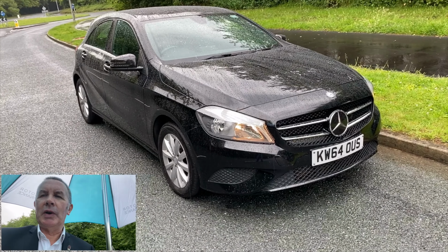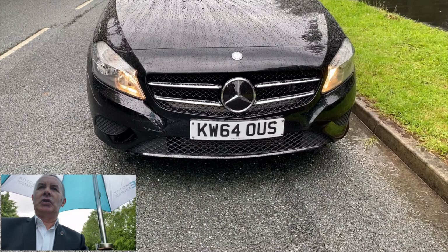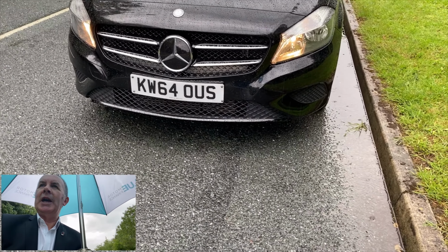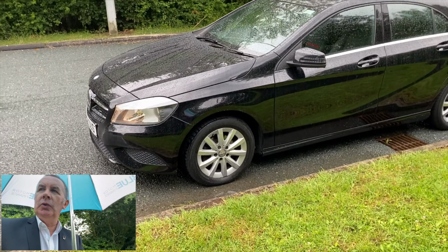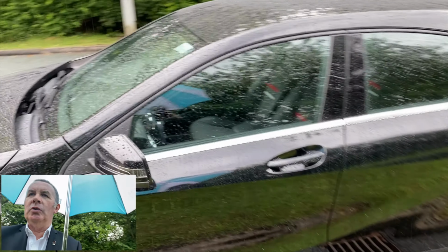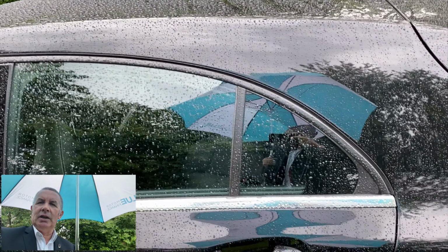Okay, I'm just going to walk you around the car. It's a lovely day in Preston today. As you can see there, it's got the chrome Mercedes grille, finished in black, the little lip spoiler there. Multi-spoke alloy wheels. We have the chrome window and body separator, and then black on the top rail.